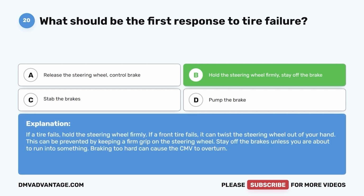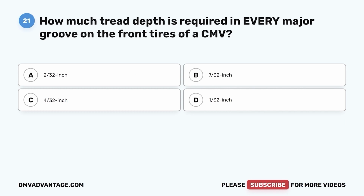If a tire fails, hold the steering wheel firmly. If a front tire fails, it can twist the steering wheel out of your hand. This can be prevented by keeping a firm grip on the steering wheel. Stay off the brakes unless you're about to run into something. Braking too hard can cause the CMV to overturn. Question 21. How much tread depth is required in every major groove on the front tires of a CMV?